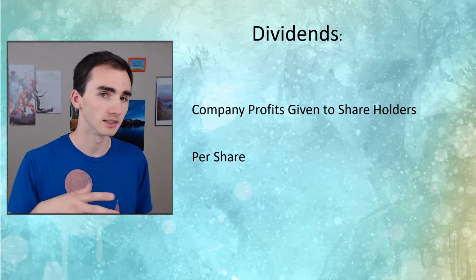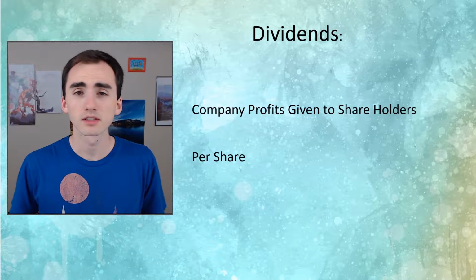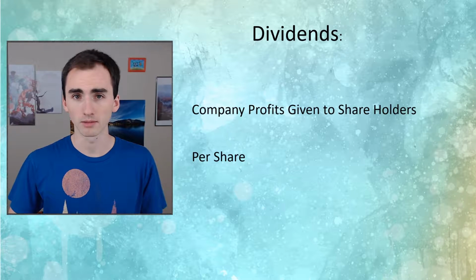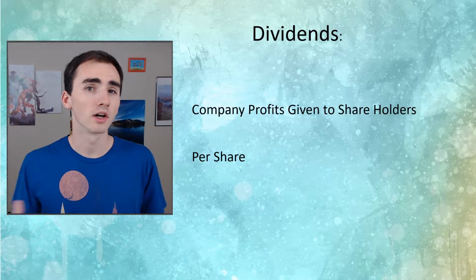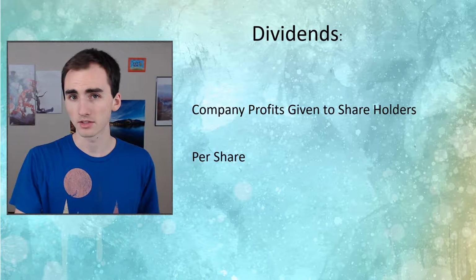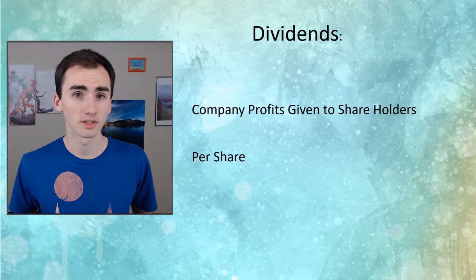What that means is, let's say the company says that they want to give out $10 million of their profits. Based on how many shares they have, they would divide that $10 million up between each of the shares that are out to the public. That could equate to $1 per share given to a shareholder. So if you held 10 shares of that stock and they were giving $1 per share out, you would then get $10 just deposited into your account. And then you could reinvest that or take that as profits.